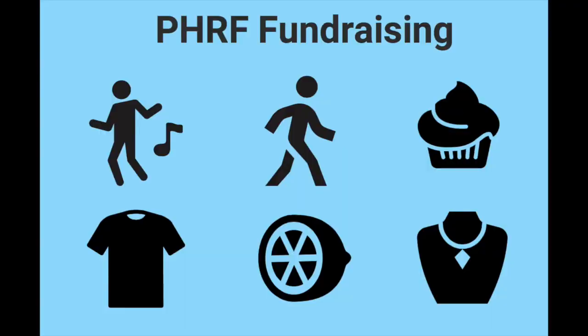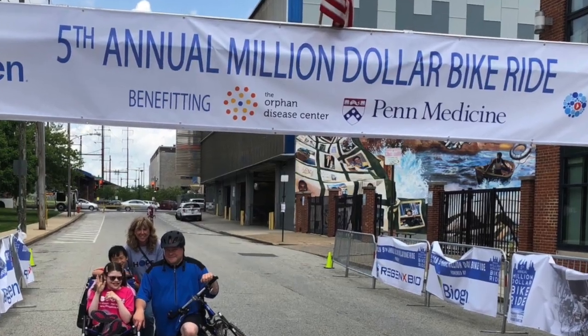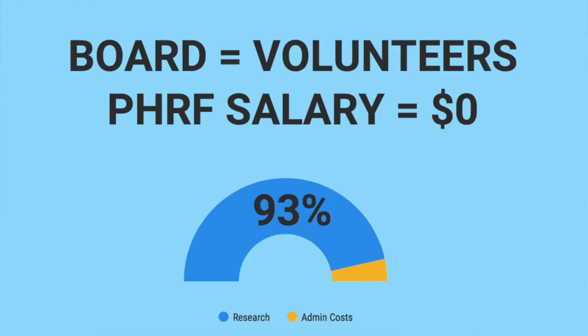We work hard for every single research dollar spent. Our donations come from grassroots efforts of dances, walks, lemonade stands, bake sales, jewelry sales, pretty much you name it, and our families have come together and done it. Our board and officers are parents and professionals who volunteer their time without compensation so that 93% of all donations go directly to finding a cure.